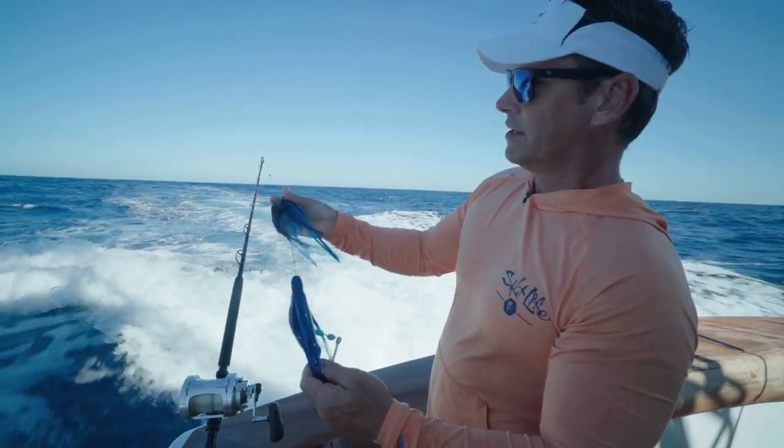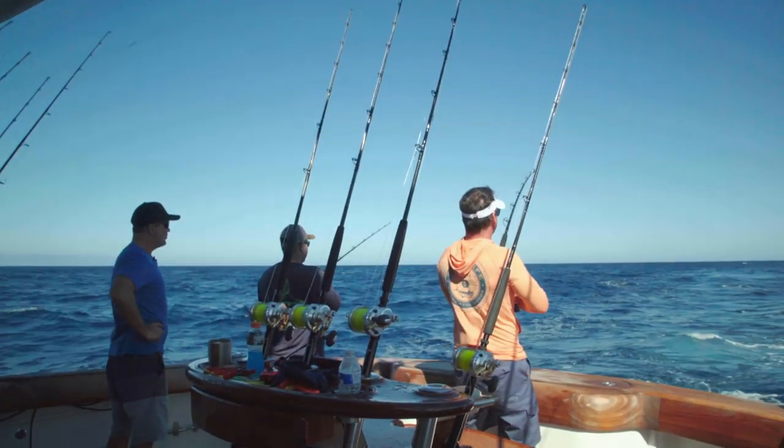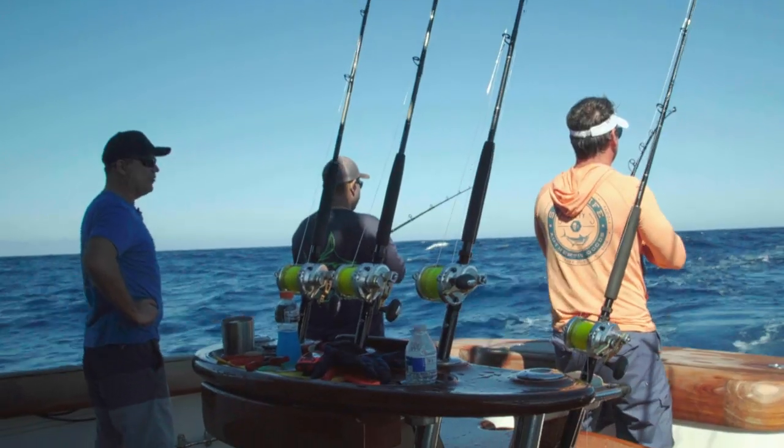Surprisingly, while using lures intended for wahoo, we hooked up with a striped marlin immediately. You gotta be kidding. These things are too easy to catch. Don't ever say that again, Pete.